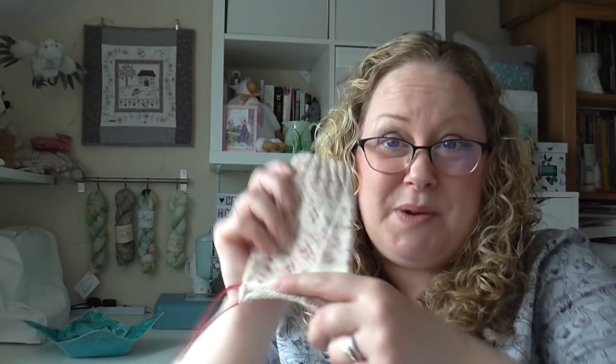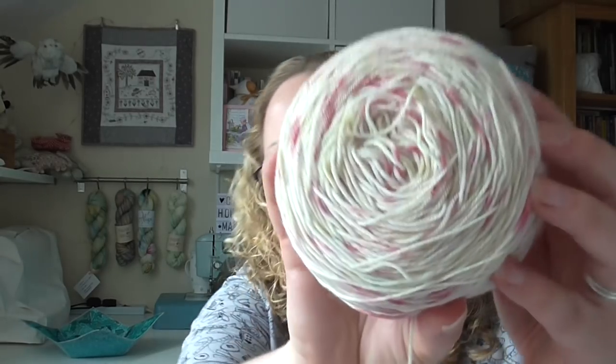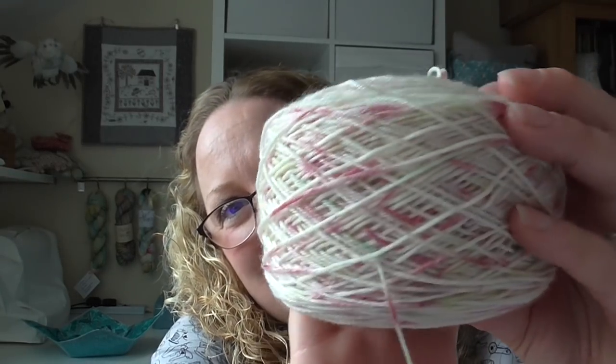So the pattern is on both sides, and the pattern is basically written so that you can do it in Magic Loop. It's easier to follow in Magic Loop, but you can do it in DPNs, it's not a problem. So there we go. Oh, and that's how the yarn looks in the cake as well. Really pretty. I'm really pleased with how this is knitting up actually.